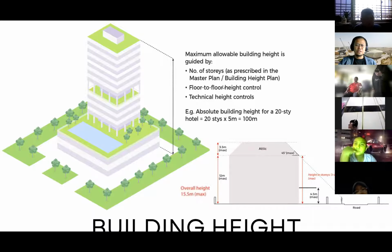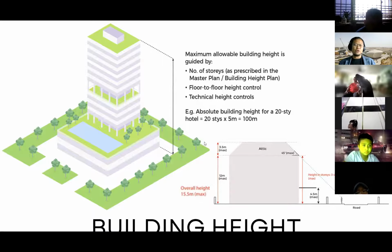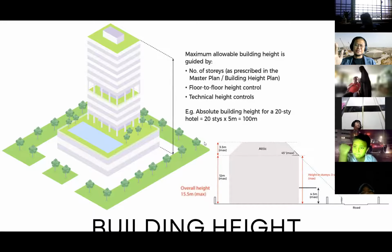Even for houses, when you want to build houses, there is an overall height control. For example, a 3-story house has an overall height of 15.5 meters. You cannot go beyond that, so that houses don't look so big and monolithic. So there is a control there. For 3-story houses, you have 15.5 meters.